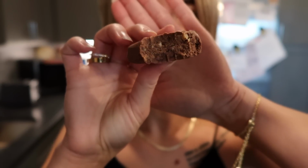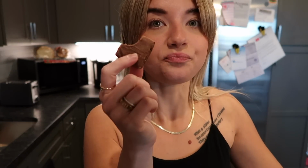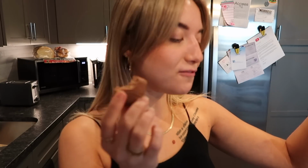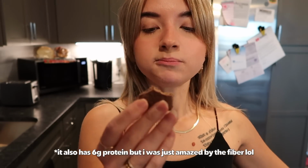That's what the inside looks like. They're so good though. It also has a lot of protein in it. This little thing has fiber. It has 4 grams of fiber in it, which I think is really good. I've been trying to increase my fiber intake. These do the trick.